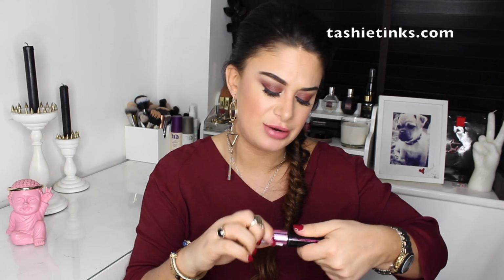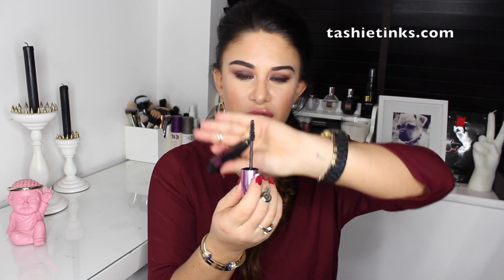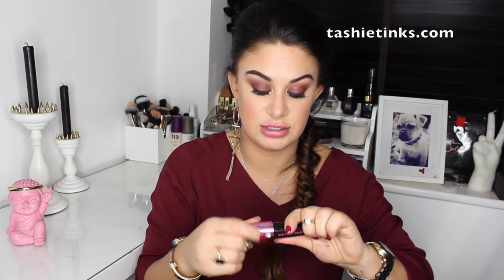It's got one of those triangle brushes, where it's a bit thinner at the end, so it's really easy to get on the bottom lashes. But I really like it. It's really black and I really like it. So that's that one. That's my only one.